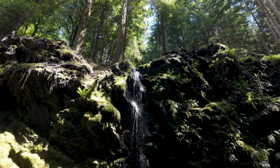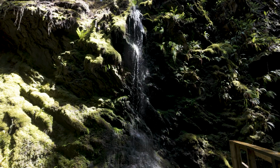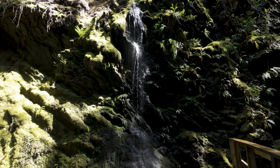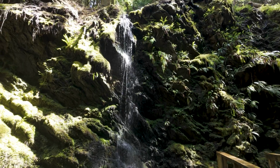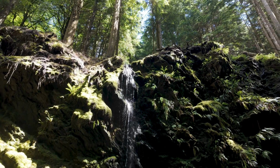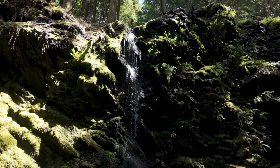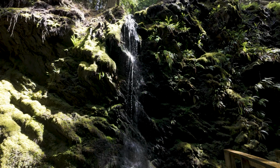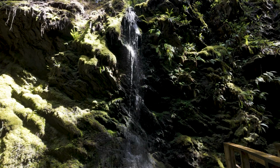Okay, third composition, same waterfall. I've basically moved a little bit further round to the kind of intersection of the bridge, and that's allowing me to include the entire length of the drop, but what it isn't doing is giving us that same backlit effect. So it's not quite as dramatic from this angle, but I've taken the shot again anyway.